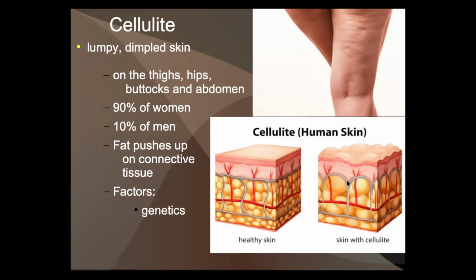So factors that can affect how much cellulite you have or if you have it: your genes, muscle tone. So exercising, working out can help prevent cellulite, but it's not going to be a guarantee against it. You can be very fit, very athletic, and still get cellulite. But it can certainly help. Hormones also have an effect on it. And then gender by far is the biggest factor as whether you're going to have it or not. And then aging, as you get older, your skin gets thinner, and you're more prone to cellulite.